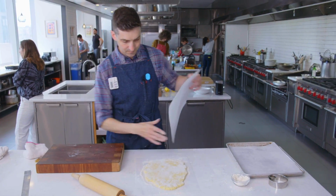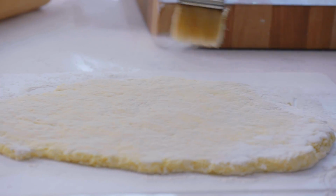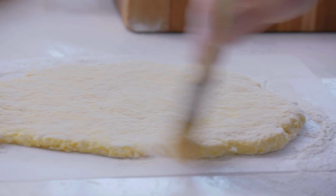Cool. A dry pastry brush is really your friend here in terms of getting excess flour off of stuff.